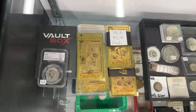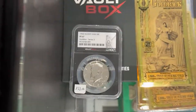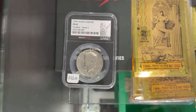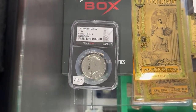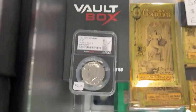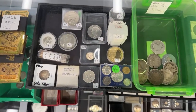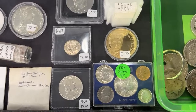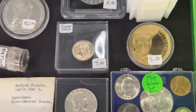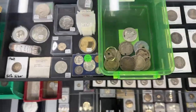Got gold backs. If you watch my vault box video, there's the accented hair Kennedy that I opened up. That $150 coin cost me $229 plus shipping. But that's a risk you take with vault box. Got some different odds and ends on the tray here. This just becomes a jumble of different stuff that we get in. And there's a really nice war nickel. Got some mint sets, nice Kennedy.